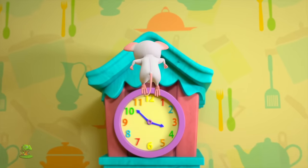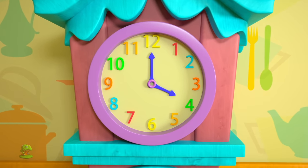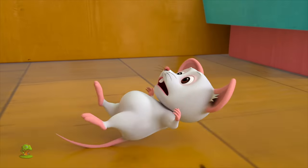Hickory dickory dock, the mouse went up the clock. The clock struck four, the mouse ran down. Hickory dickory dock.